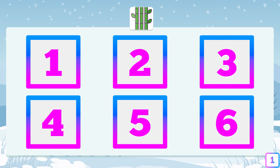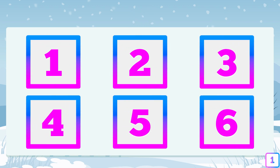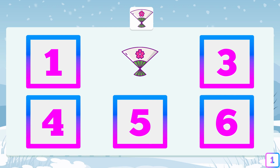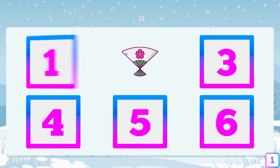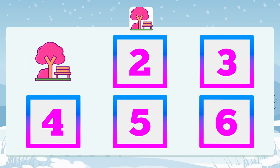Where are the bamboo poles? It's in the box, number 5. Where is the pink tree found? It is found in the box, number 1.